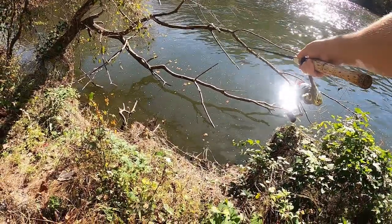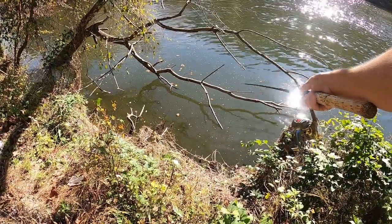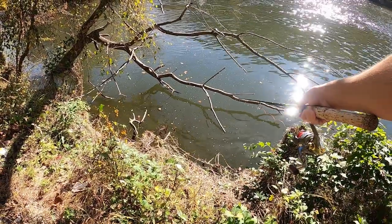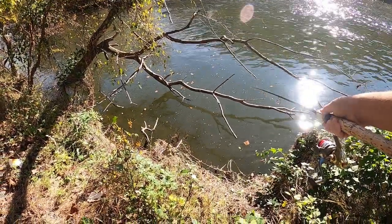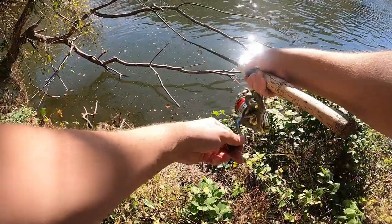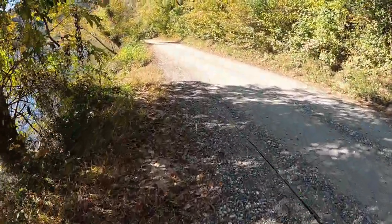Oh, I actually saw a fish. Well, I can see him down there. A little baby largemouth. Oh, he's got it. He nipped at it. Our little spot one. I know you guys can't see that. That's pretty cool, the little fella. Well, that's a good sign. Maybe there's some big ones around.